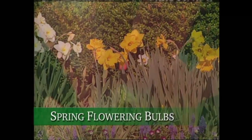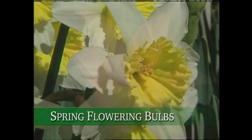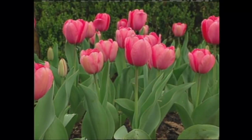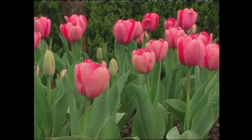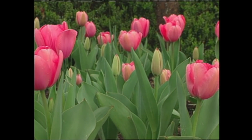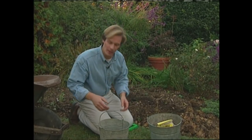Probably the most popular spring blooming flowers to plant in the fall are tulips and daffodils. But to have them blooming in your garden this spring, you need to plant them now. Let's start with planting a few tulip bulbs. I think tulips are the most dramatic when planted in drifts of all the same variety or in the same color family. And I generally plant mine in clumps of 15 to 20 bulbs.